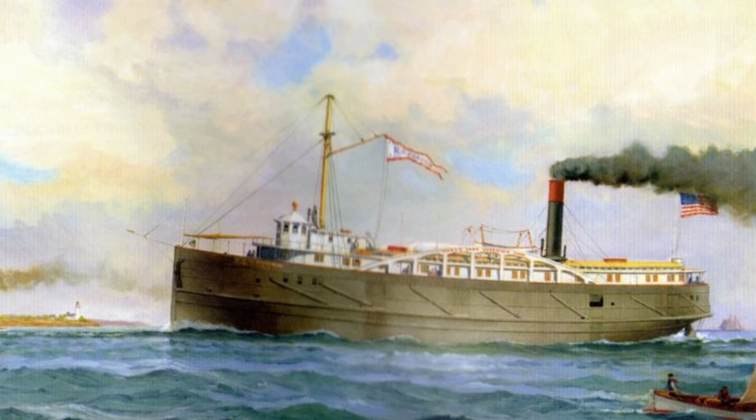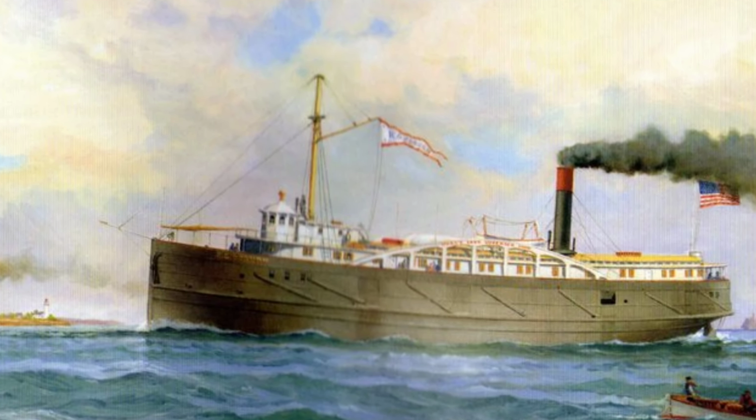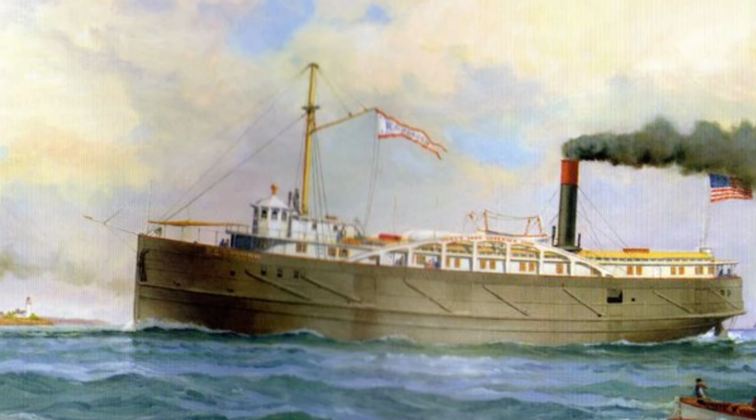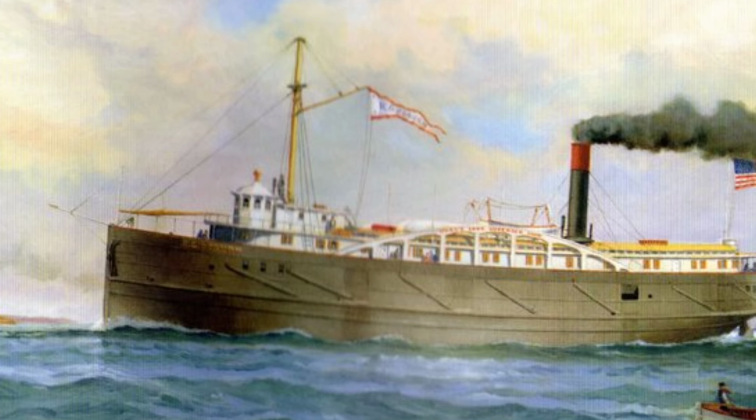The vessel herself was valued at $40,000 and her cargo $80,000. All in all, the R.G. Coburn met a very short and disastrous fate on October 15th, 1871.